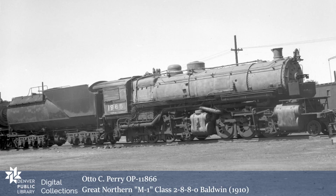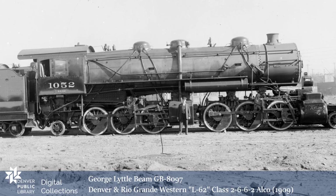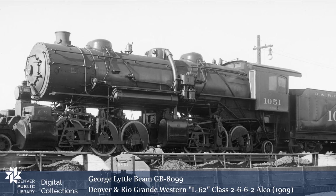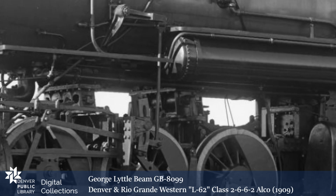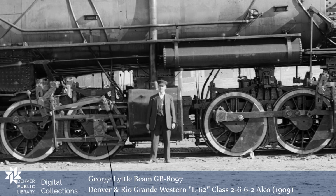Those ending in zero wheel arrangements were an acknowledgement that the shift away from 100% adhesion had impacts on the weight carried by the forward engine and thus its adhesive weight. If we look at this Denver and Rio Grande example, we can see 2 out of the 3 points of weight transfer. The third is the hinge, located roughly equidistant between the trailing axle of the lead engine and the lead axle of the trailing engine.